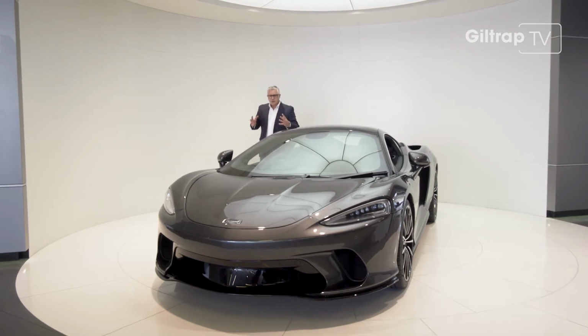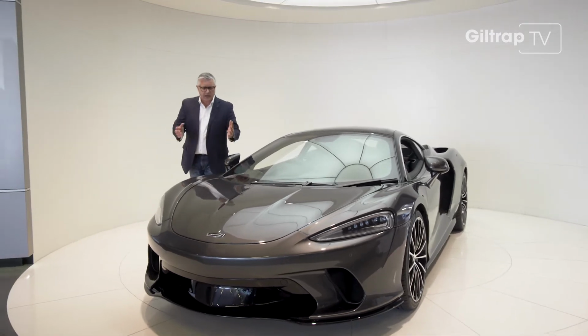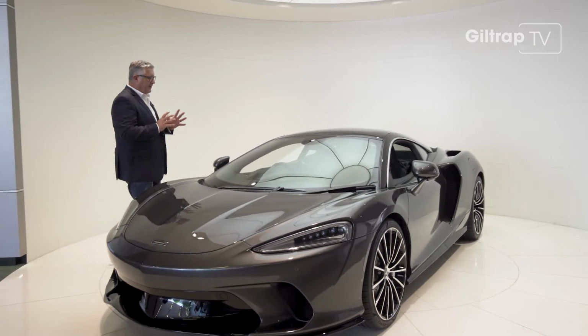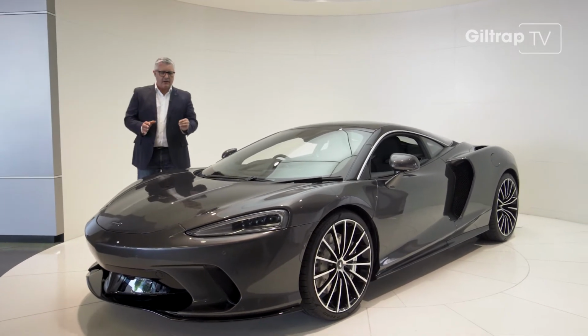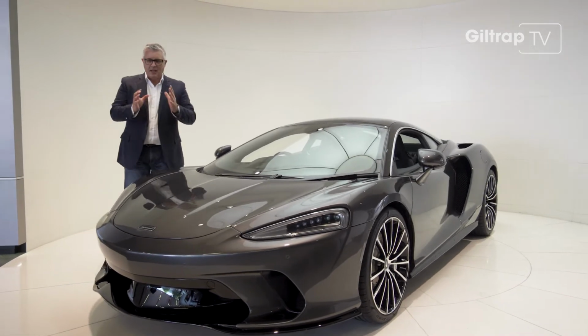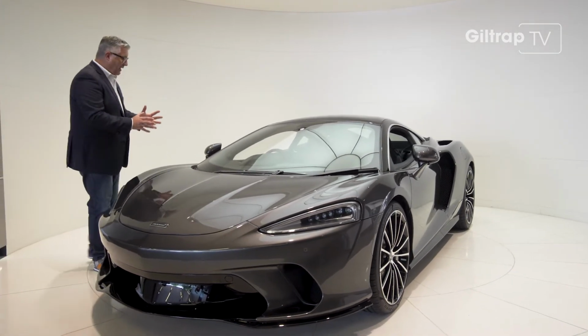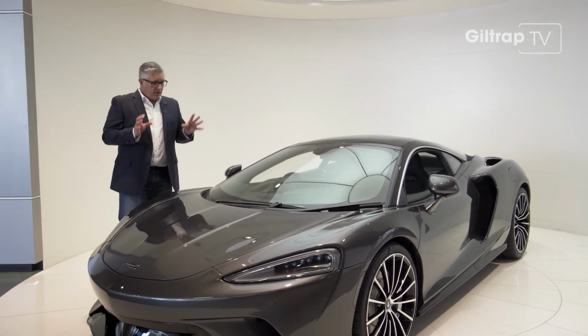Since they burst onto the scene a few years back as a maker of seriously impressive sports cars, supercars, hypercars, McLaren have made it very clear that, well, damn convention, they do things the way they want to do it, not because someone else does it their way. They do it for them and their customers, of course. They call it the McLaren way, and here is the prime example. This is the new GT.